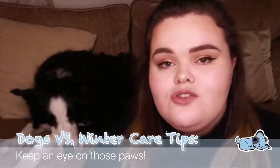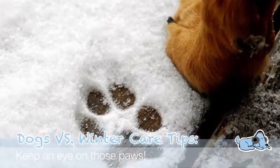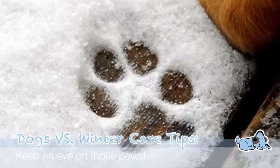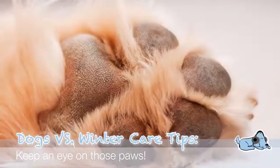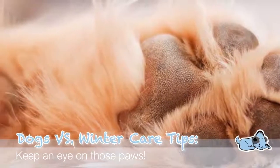Now number 4 is all about your dog's paws. If your dog has quite big paws and they have fur that comes through between their pads, this can actually mean that ice can get stuck on that fur, and it can be extremely painful for your dog. So it's important that you keep the fur in between your dog's pads nice and trimmed and cut to make sure that no ice can get stuck in there.